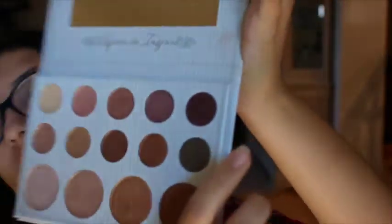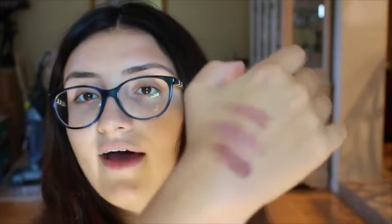So the next shade is the darkest in the palette, and it is this plummy brown shade right here. And this shade is just beautiful. It kind of has cranberry tones in it, which is great for fall, and it's great to put on the outer corner of the eye, and you could even smudge it into the lash line for a pretty purpley smoky eye effect. So it is that third one right here.